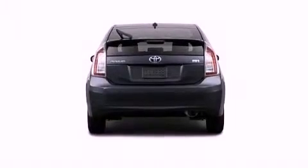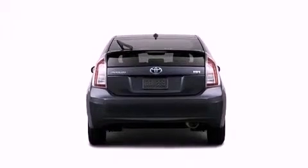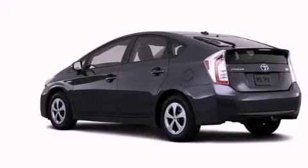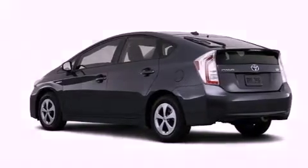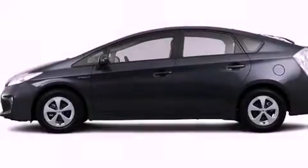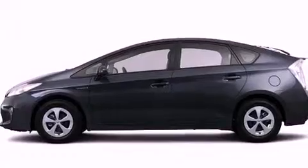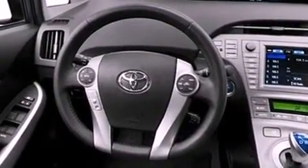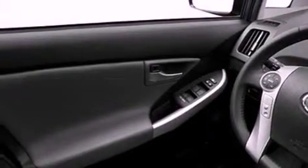system. The following features are also included: a pollen filter, cruise control, heated side view mirrors, an engine immobilizer theft deterrent system, an anti-lock braking system, side curtain airbags, latch-ready child seat anchors, rear seat child-proof door locks, a push-button ignition, and an auxiliary power outlet.